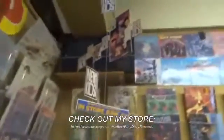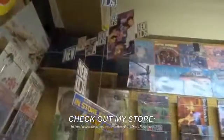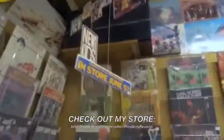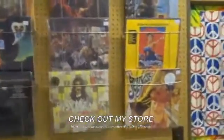Check this out. I remember when that cassette came out when I was a kid. I literally remember that coming out in record stores. Yeah, so here's some cool records here. Zappa. And then there's records on the floor too. These are all dollar singles.